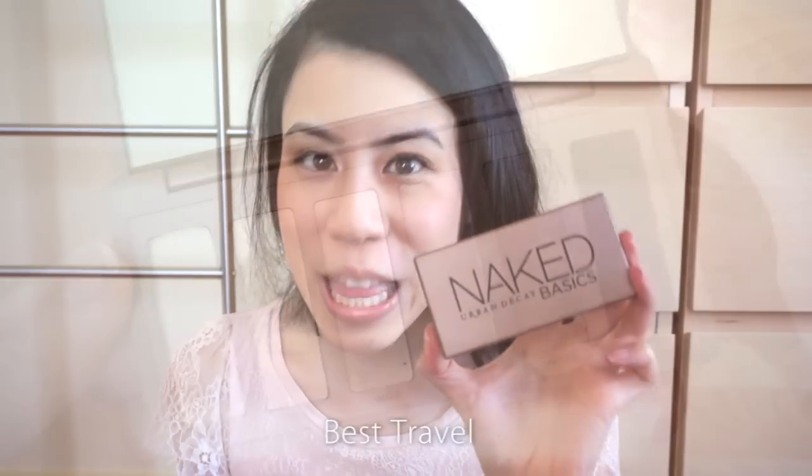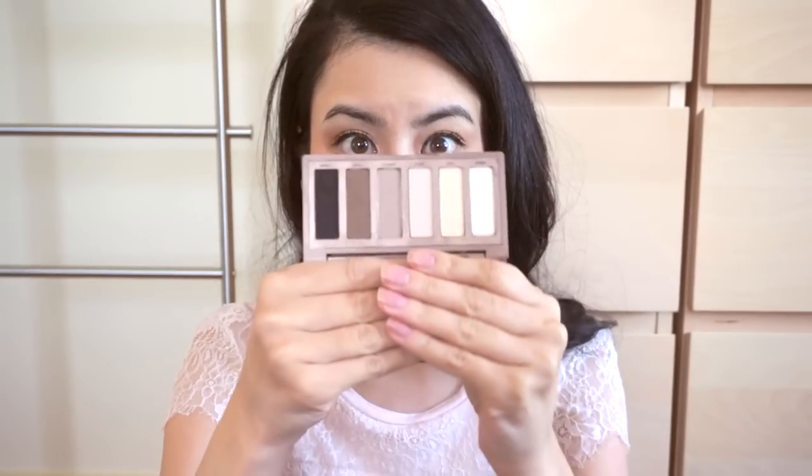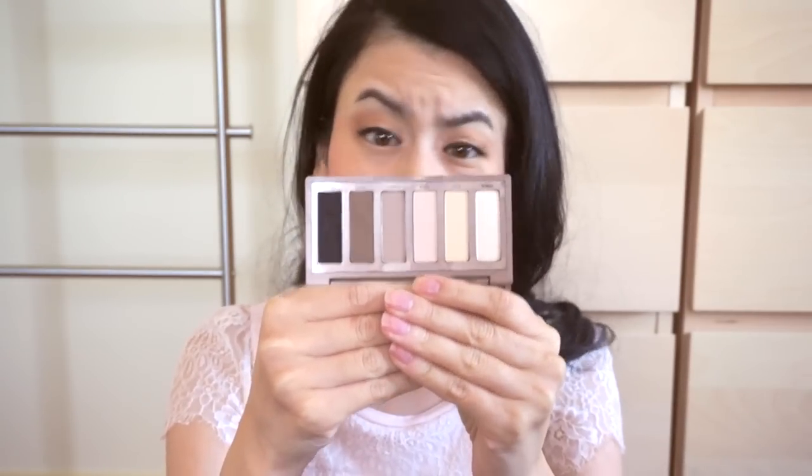So I'm not really sure if I even should be including this because I technically haven't brought it with me on travel before, but if I had to recommend a travel palette and if I was only allowed to have one for the rest of my life, it would probably be the Naked Basics palette. Just because it is so tiny, look, it's so little, it's very space efficient, and it comes with a really great range of colors. One kind of shimmery highlight and the rest are all matte, so that's really, really great.